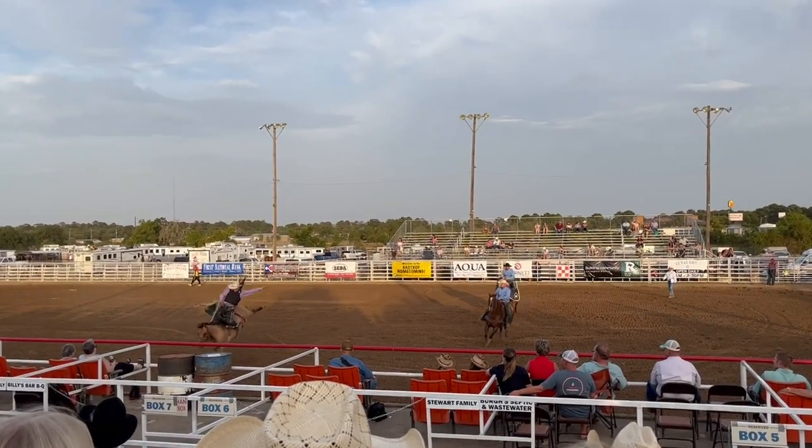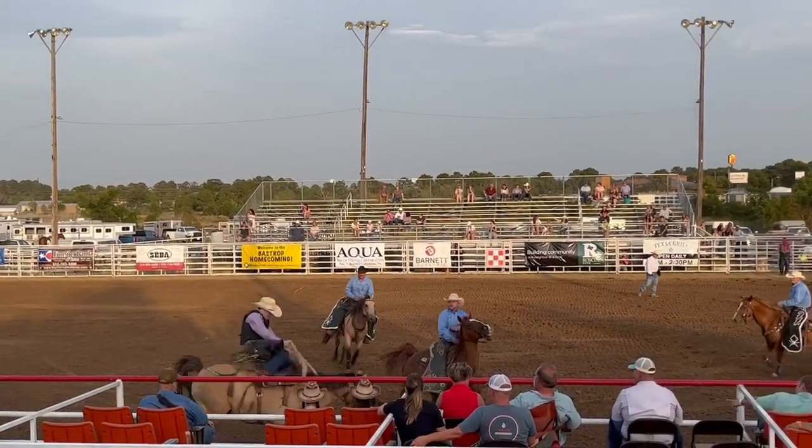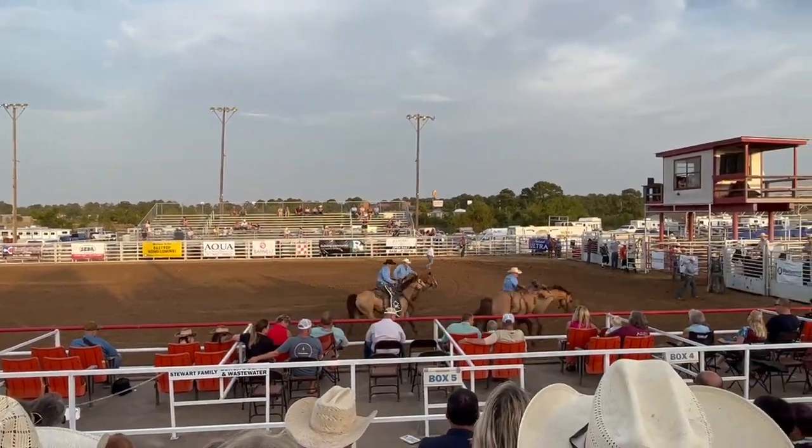After about 20 minutes of pre-rodeo ceremonies and prayers, the show began with bucking bronco horses.